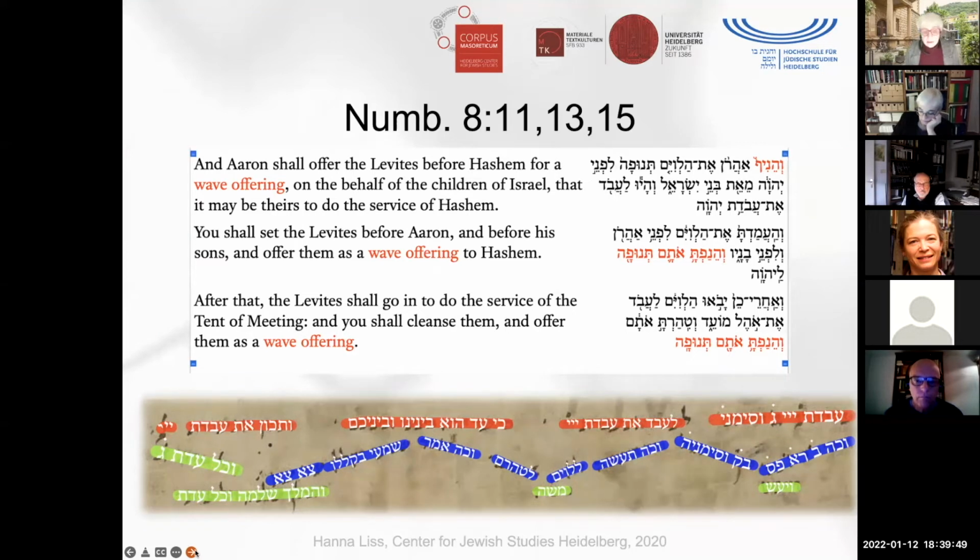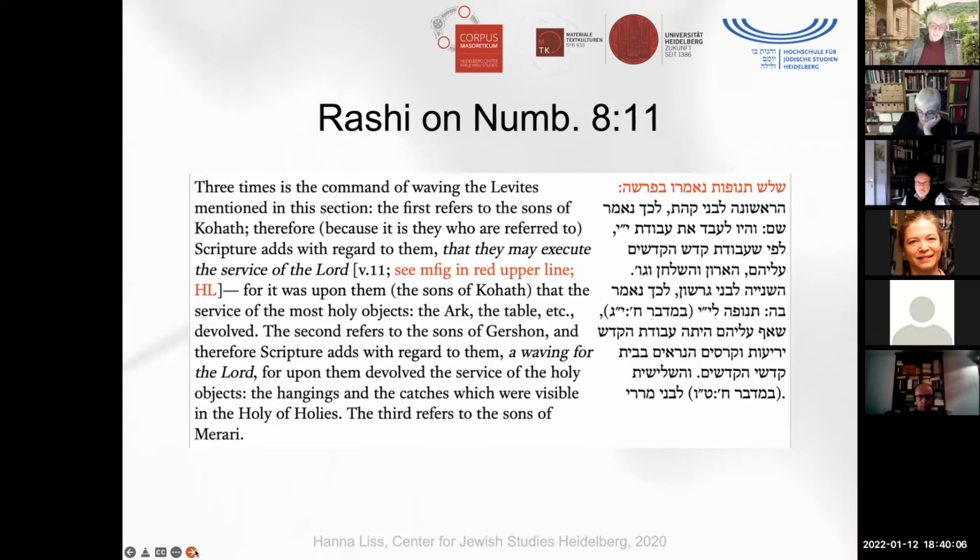You shall set the Levites before Aaron and before his sons and offer them as a wave offering to Hashem. And finally, after that, the Levites shall go in to do the service of the tent of meeting, and you shall cleanse them and offer them as a wave offering. Rashi explains, 3 times is the command of waving the Levites mentioned in the section, the first referring to the sons of Kohat. Therefore, because it's they who refer to scripture, it adds with regard to them that they may execute the service of the Lord.